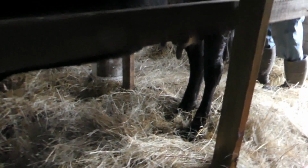Well, this is 48 hours after we found her not feeling good, down flat on the ground, kind of. And she's doing better, but she's still pretty slow, and her milk has cut way back. Over all of yesterday, we only took a quart and a pint out of her. This morning we milked her, and I haven't measured it yet, but it's more than half a gallon. We went ahead and milked her out all the way.